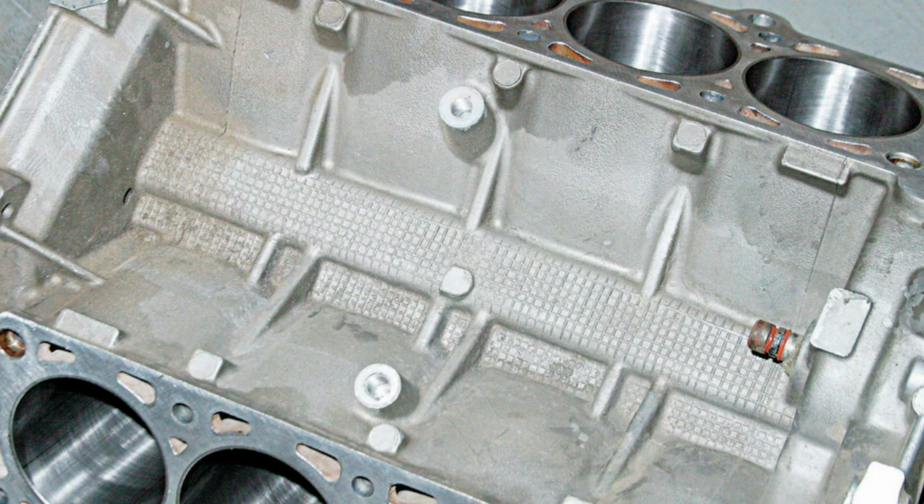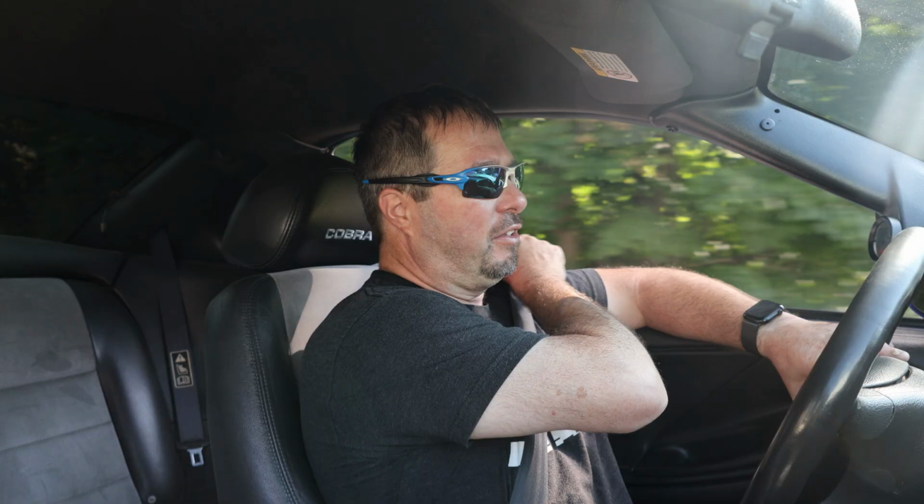And I've often considered just buying a Texide block just to have one. I don't know if it's something I'm really going to do. I've thought about doing it just to have a block on hand, just in case I ever needed it, or just in case I ever wanted to build another engine, but I don't really know what the point would be if I wasn't going to use it.